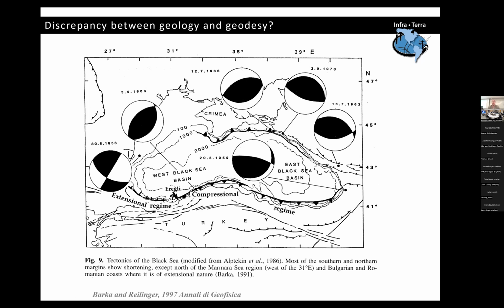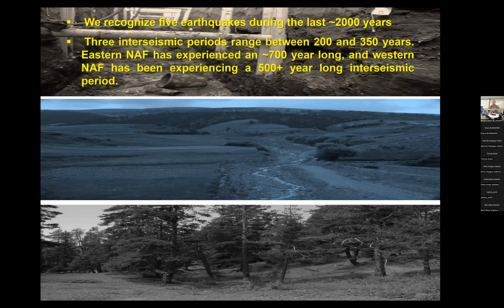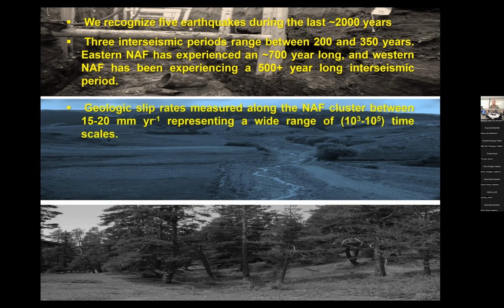It's just basically we measure these rates where we see them the best, right? And that might be the case. So in summary, we recognize 5 earthquakes during the last 2,000 years, pretty much no matter where you go along the North Anatolian fault. So that's consistent. There are 3 interseismic periods that range between 220 to 350 years, but there are also 500 plus, almost 700-year-long interseismic periods that result in really large magnitude earthquakes and displacements too.